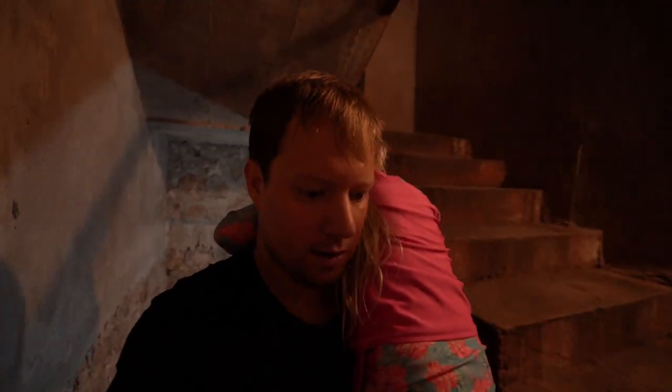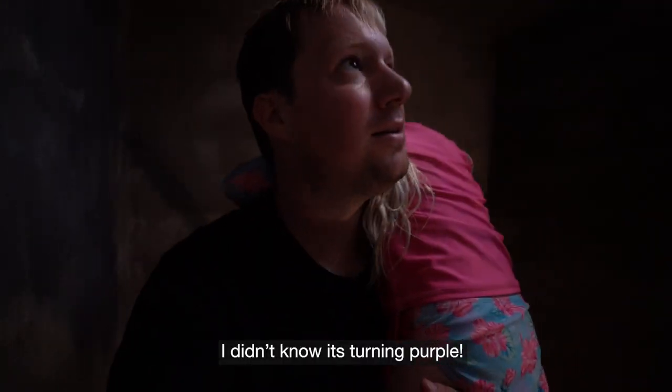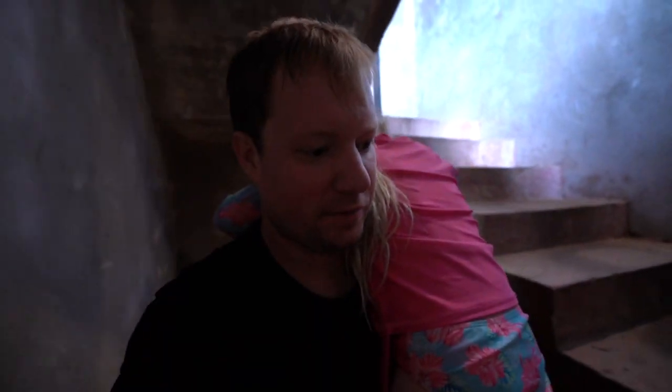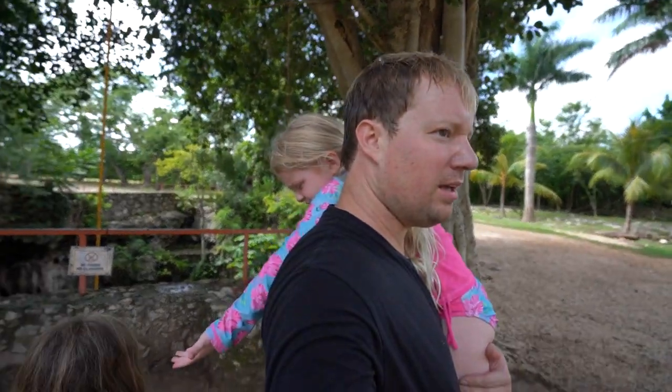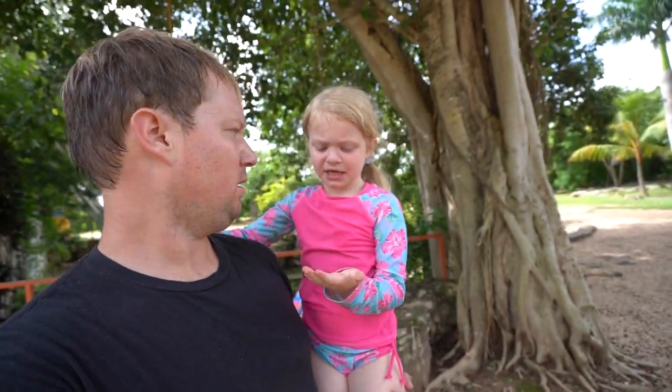So we are about ready to get in, and then Chloe got bit by something, or stung by something. Her hand is kind of swelling up a fair bit and turning purple. Purple's your favorite color. Oh yay, so your hand is gonna be purple. What? That's new. Yep. I never seen that before.